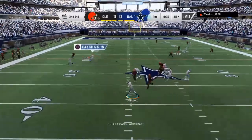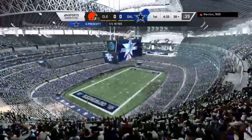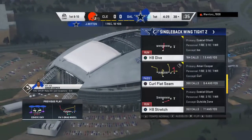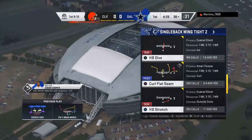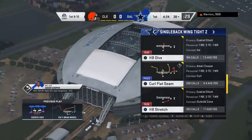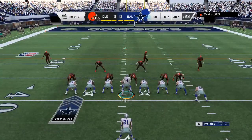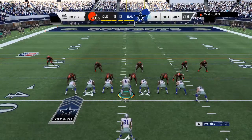From just shy of midfield, Prescott, and he hits Jason Witten, the tight end. And they're going to have another first down as he's going to be tackled at the Browns' 38-yard line. One thing you're hoping for when you run drag routes, you're able to hit a receiver in stride, and he can pick up a lot of yardage after the catch. But in this situation, the defense was effective, able to stop him before he could get a good head of steam going.